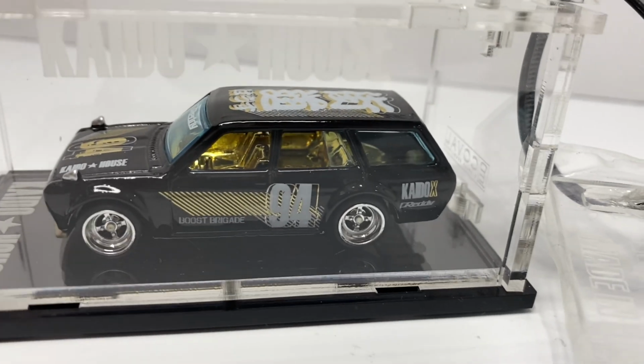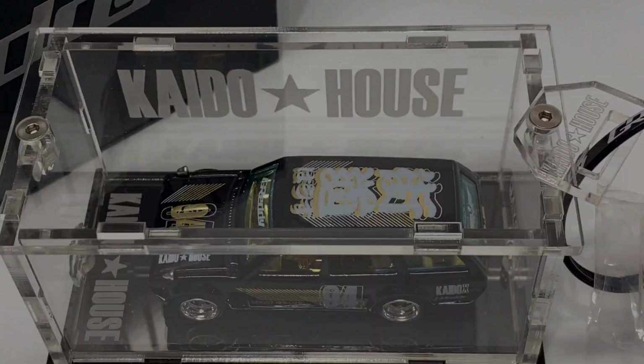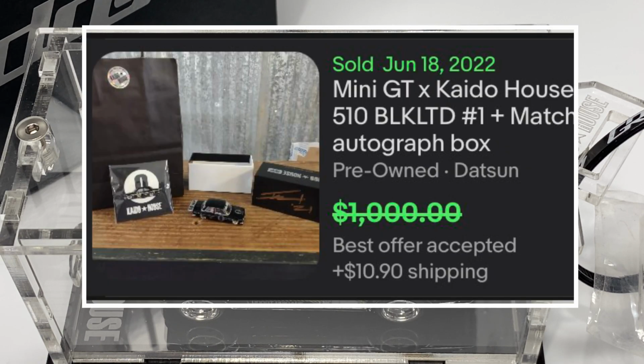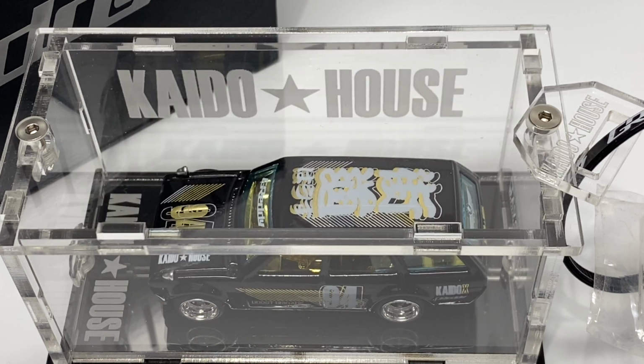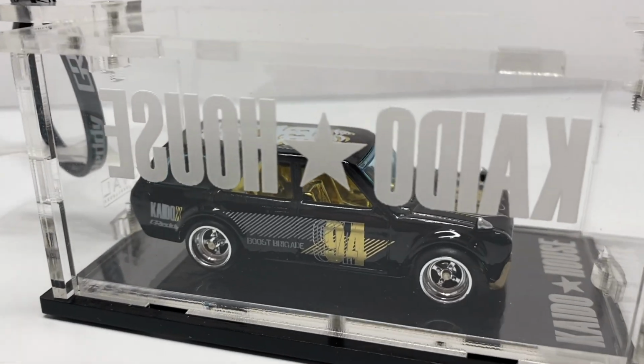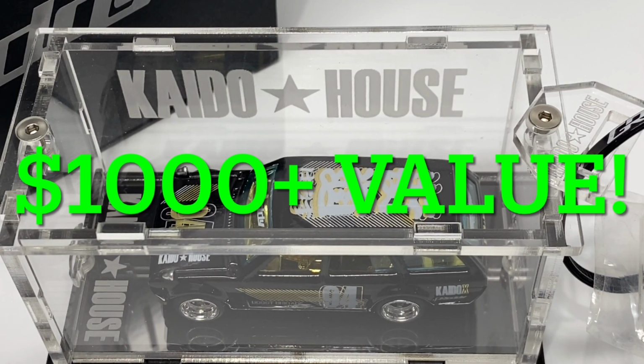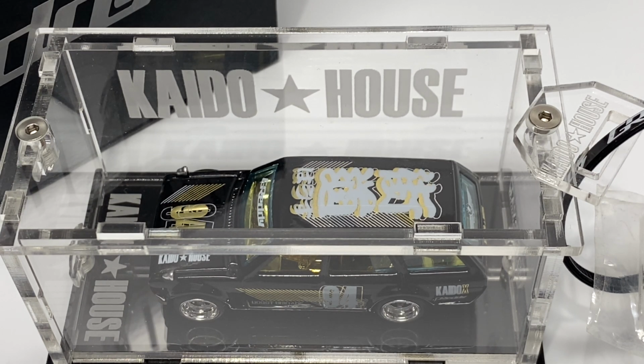As far as value goes for this car, again, pure speculation. I personally feel like I got this car for a steal, being that it was under the retail price. If you compare this car to the Mini GT Kaido House Black Limited, all 4 versions, Black Limited number 1 currently sells for $1,000. Limited out of 150 with the Junimai autograph. This piece has all of that, and it's even more rare. It's limited out of 25 and it has 2 autographs on it. Call me crazy, guys, but I personally believe this car is well over $1,000 in value. But does it matter? Not really, because this piece is not for sale. It's gonna stick in my collection forever.